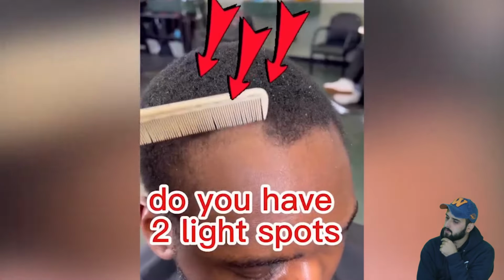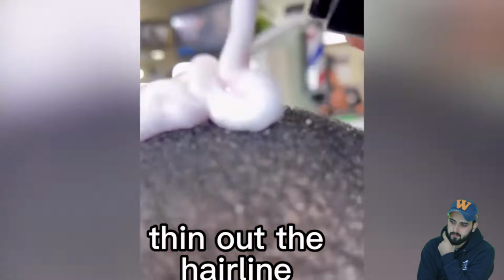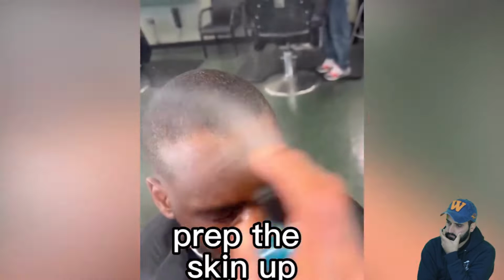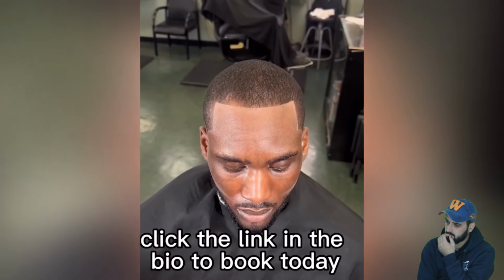Do you have light spots? Do other barbers push your hairline back like this? To fix it, I thin out the hairline and lay down the waves, and I'm gonna prep the skin up, line it up real natural, then boom, that's the end result. If you're in Lower Maryland and got an issue with your hairline, click the link in the bio to book today.